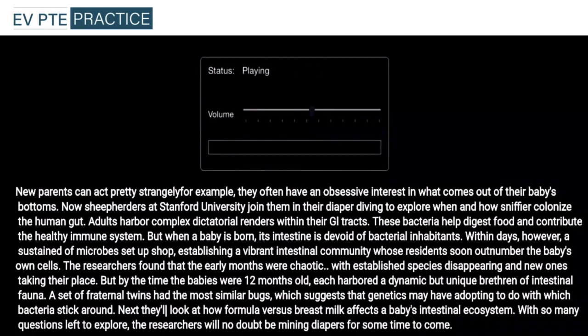New parents can act pretty strangely. For example, they often have an obsessive interest in what comes out of their baby's bottoms. Now researchers at Stanford University join them in their diaper diving to explore when and how bacteria colonize the human gut. Adults harbor complex microbial ecosystems within their GI tracts. These bacteria help digest food and contribute to a healthy immune system.